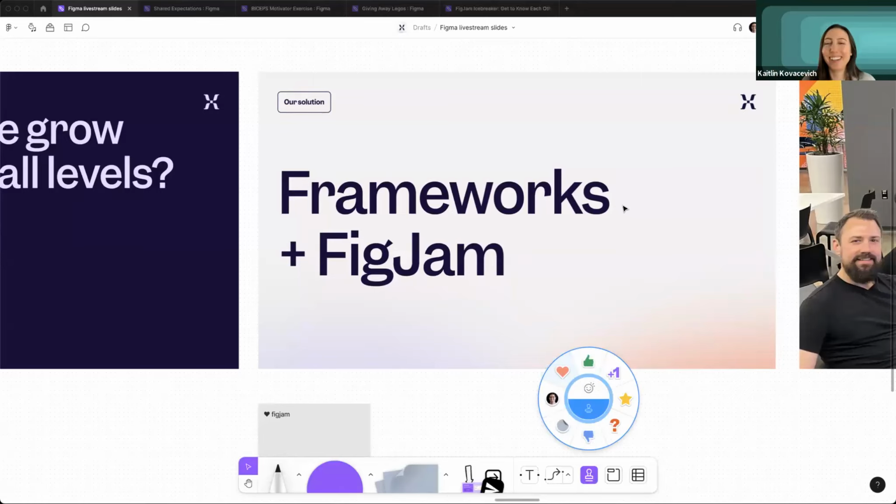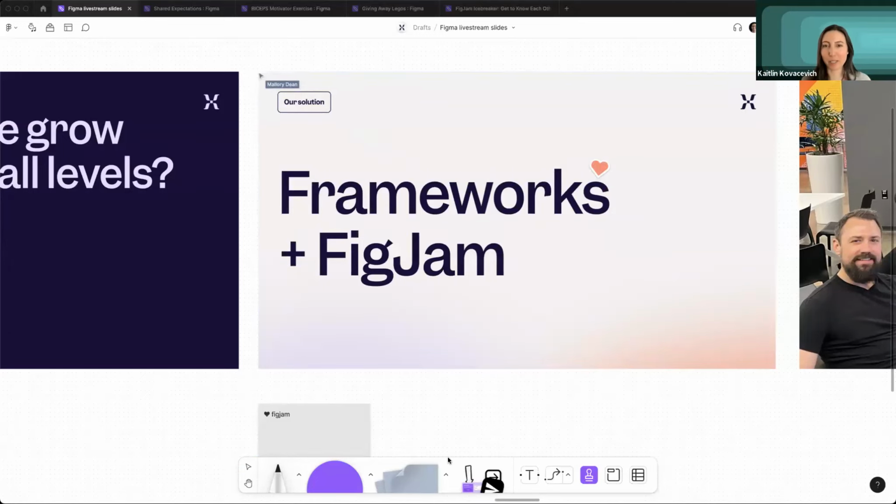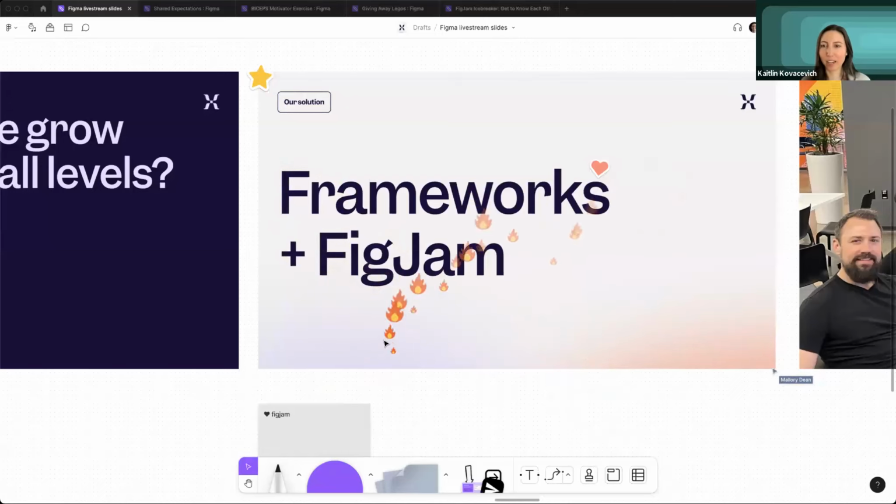FigJam. So as FigJam has quickly gained popularity here at Mixpanel across all different teams, we realized that, you know, this is it. Combining useful frameworks with the FigJam environment makes for an experience that just feels good and it's not overcomplicated.